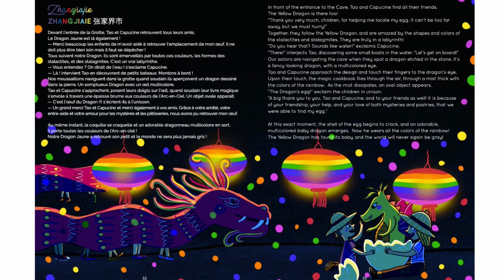Let's go on board! Our sailors are navigating the cave when they spot a dragon etched in the stone. It's a fancy-looking dragon with a multicolored eye. Tao and Capucine approach the design and touch their fingers to the dragon's eye. Upon their touch, the magic cookbook flies through the air, through a mist thick with the colors of the rainbow.